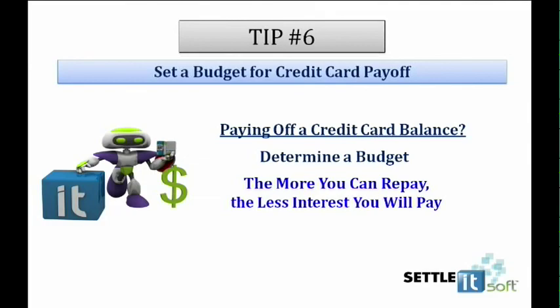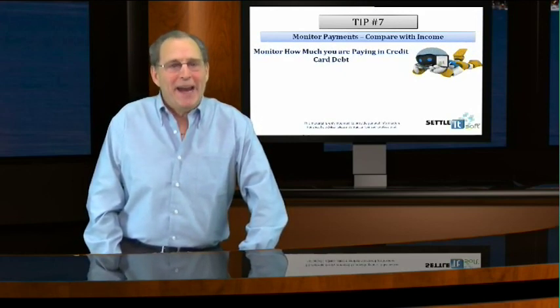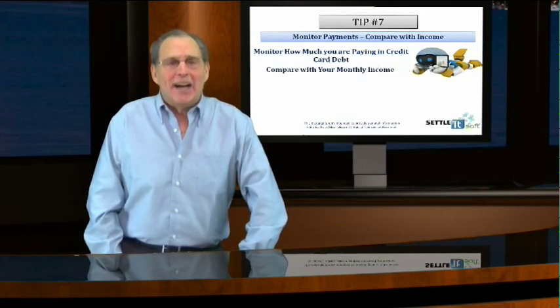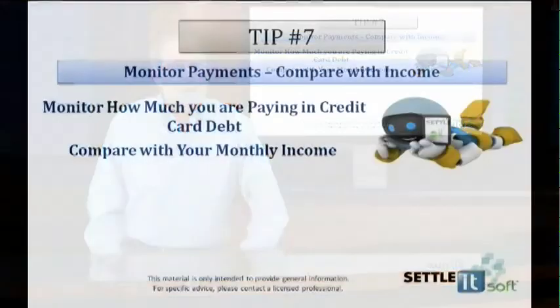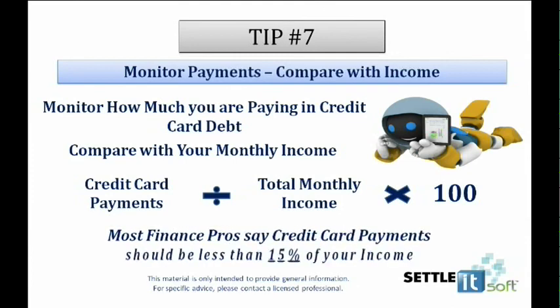Tip number 7, monitor payments and compare with income. It is important to monitor how much you are paying in credit card debt and constantly compare it with the amount of monthly income you generate. This is done by dividing credit card payments by your total monthly income. Most financial professionals recommend that credit card payments should be less than 15% of your income.